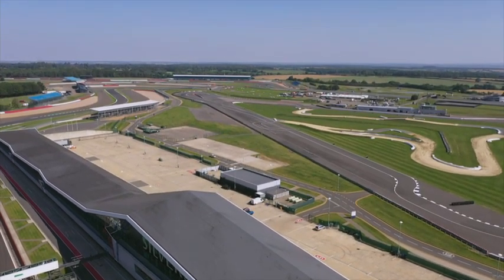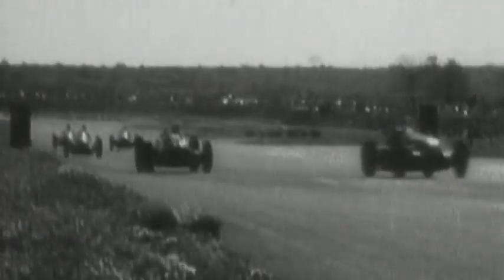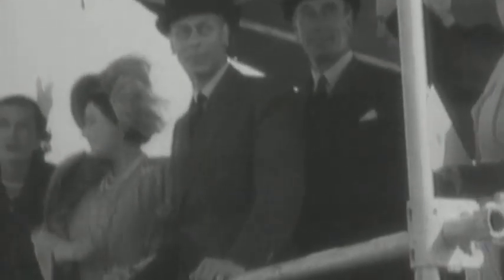Built on the site of a Royal Air Force bomber station on the Northamptonshire and Buckinghamshire border, the first race at the deserted airstrip was in 1947, organised by a group of local car enthusiasts. Spurred on by a huge surge in interest for motorsport, just a year later, Silverstone hosted the British Grand Prix and the first World Championship Formula One race in 1950. Among the spectators were King George VI and Princess Elizabeth.